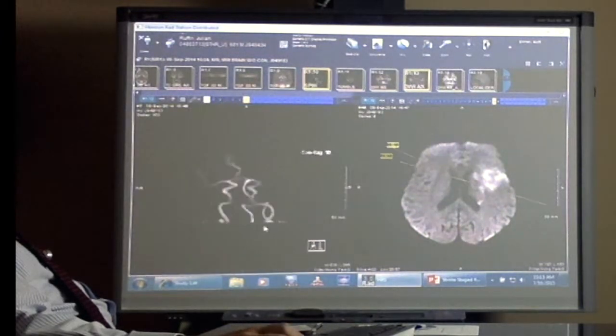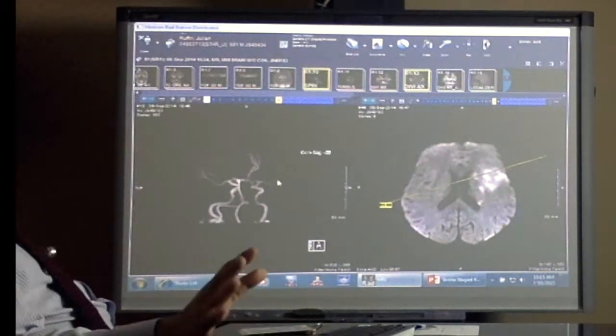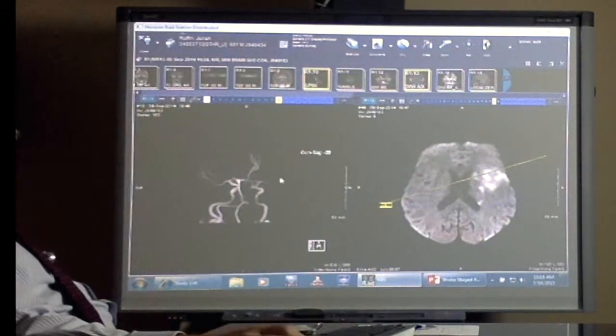And here's his MRA. You can see here, sure enough, it's more of a distal M1 occlusion. So one thing to maybe read up on is the difference between medial and lateral lenticulostriates. The medial lenticulostriates supply the internal capsule. The lateral supply more centrum semiovale. It's ACA and MCA distribution too, right? The lateral is MCA and the medial is ACA.